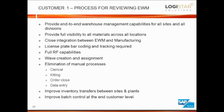Why they started looking at EWM: again, end-to-end warehouse management capabilities for all sites and all divisions, and having a standardized solution across those sites. Provide full visibility of all materials across all locations. Close integration between EWM and manufacturing. For this customer in particular, they've got a lot of manufacturing, kitting, create-your-own orders, customization, and value-added services, and to have all of that tracked and managed through one solution allows them to improve their cycle time and basically be able to ship their customers faster.